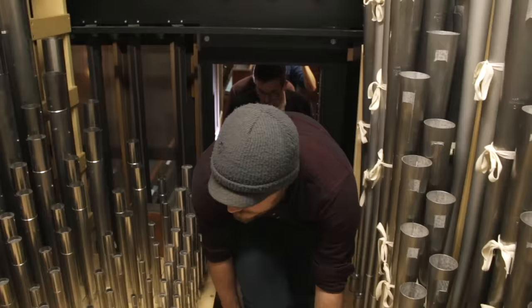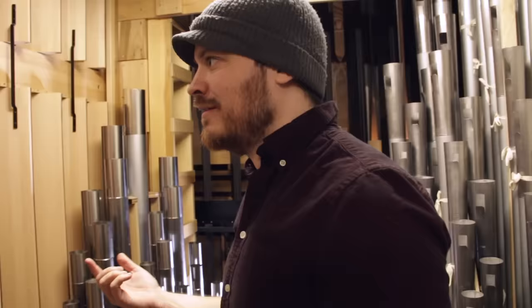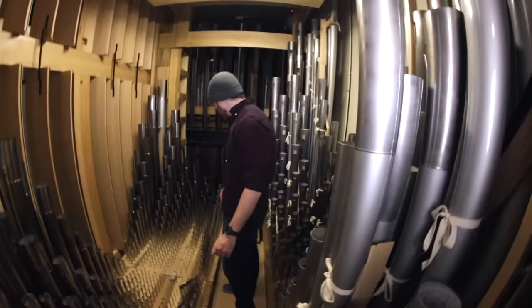Well, don't trip here. Oh, these are the shades. When you move your feet, they move. This whole wall is movable shades, like Venetian blinds. Can I get that wide angle lens from Kyle? Okay, yeah, we needed to get the fisheye lens.